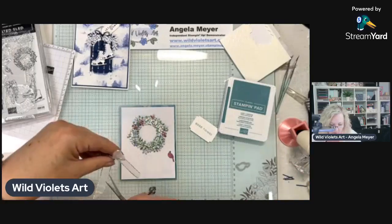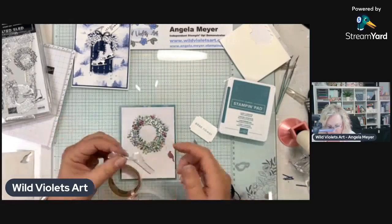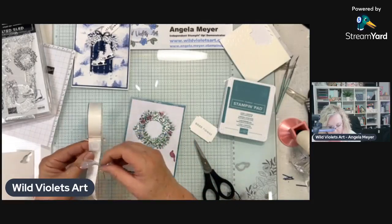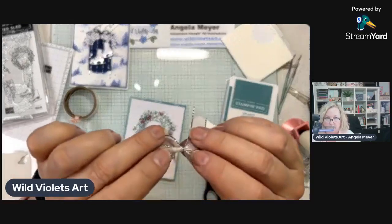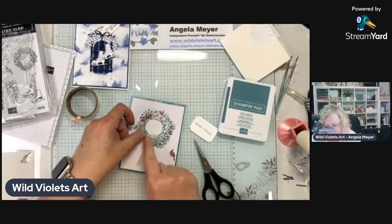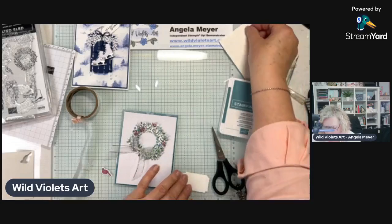So let me just make this bow a little bit more even. And I'm going to add it to my wreath. Now when I add a bow to something, I typically will add a glue dot on both sides of the bow. So you can't really see it very well, but I'll add it to one side and the other side. That way it stabilizes it, it helps it stay in place. And then I'm going to add a couple of dimensionals on the back of this.